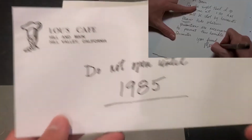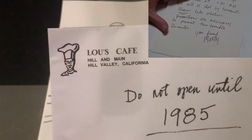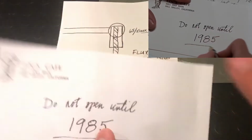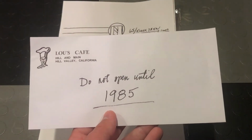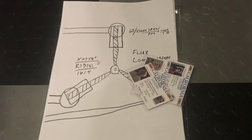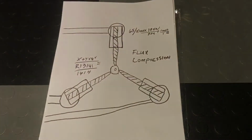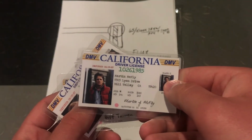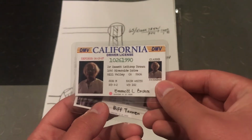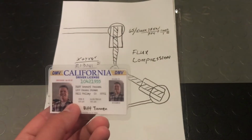So this is just really cool. It's got the Lou's Cafe address and stuff on there. Do not open until 1985. I mean, there's really nothing else. It's just an envelope, but it's still really cool to have these things from the movie. I mean, it's not from the movie, it's reproduced, but still it's really cool. So there's that. Then this, like I was saying, these are kind of cheesy, but it still adds to the whole package. So their driver's license, Marty's, Doc Brown's, and then Biff's. Look at that guy.